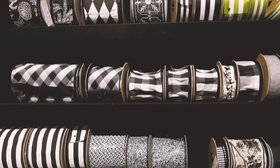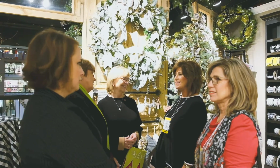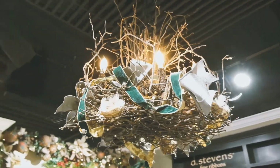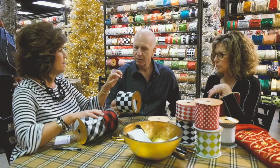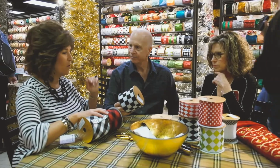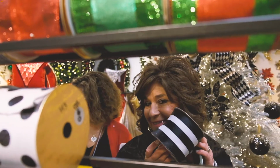But that also stems from just being able to have such great products to work with. And that's what we do together in buying those products and picking out those looks. We don't go to market and buy the materials to fit this client or that client. We buy very good quality products in all ranges of color, finishes, sizes, the ribbons and everything. And then we coordinate those to the homes that we get to decorate.